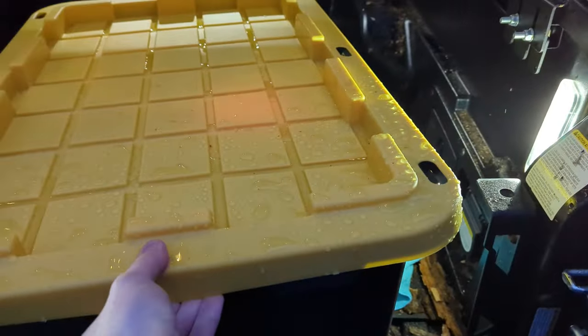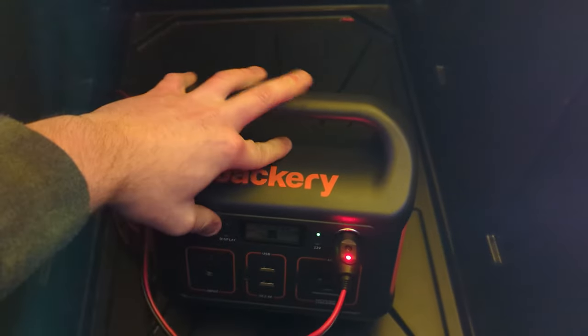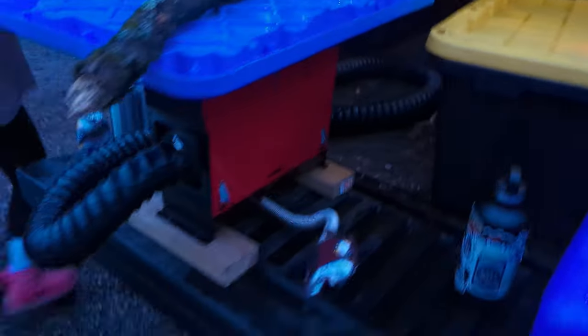So let's see how this Jackery is doing after a night of running. A night of running, we have 55% battery left. So that is very impressive.